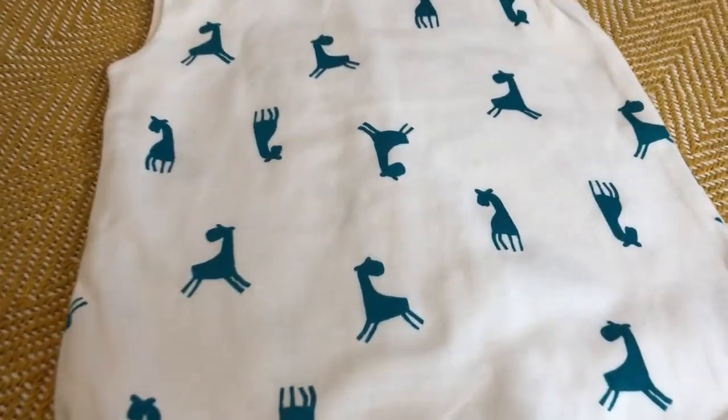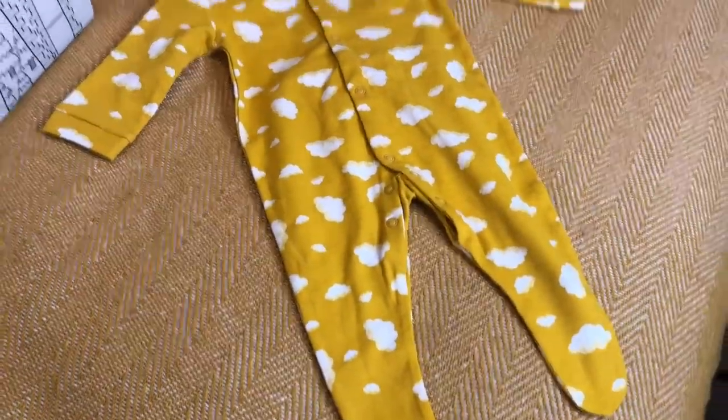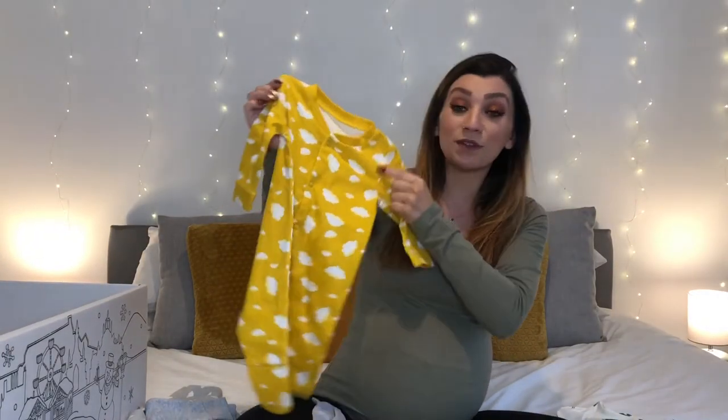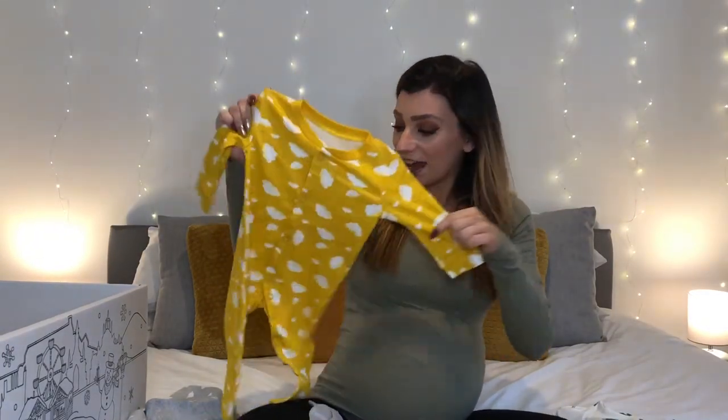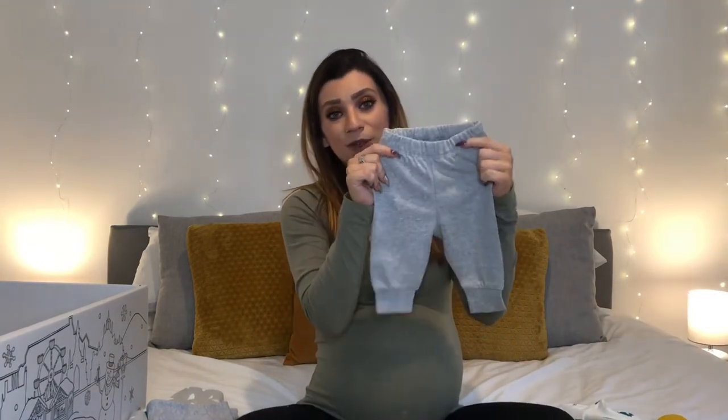And then one of my favourite items in the baby box this year is this cute little onesie. I don't know if it's because at the moment I have an obsession with the mustard yellow, as you can probably see behind me. But I just think this is one of the cutest onesies I have ever seen. And I can't wait to put my little boy in it and have him all wrapped up for winter. But yes, and then there's these little grey trousers, which are just super cute and are always handy to just throw on with a long sleeve vest or whatever if you're just chilling around the house.